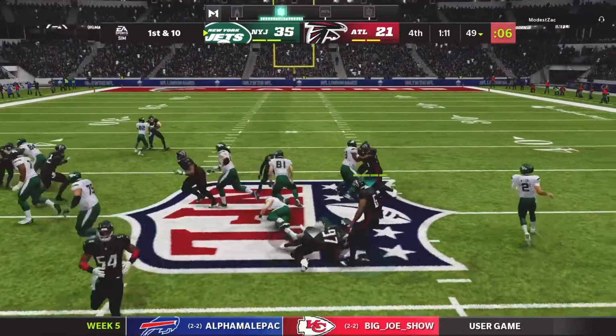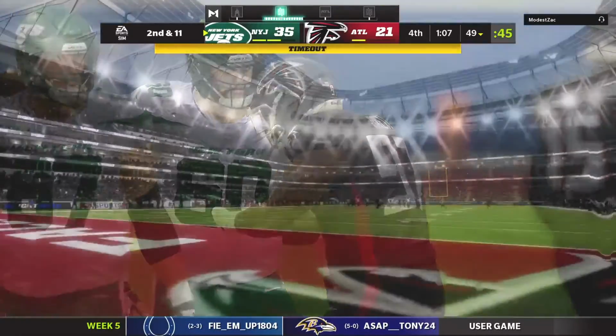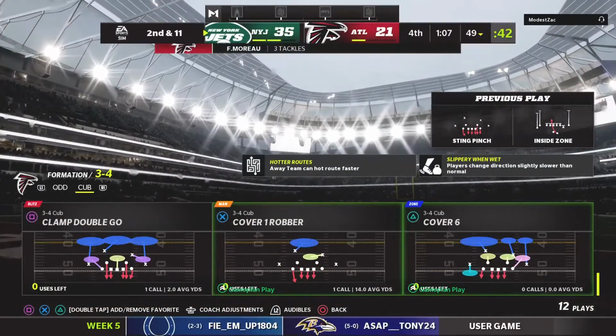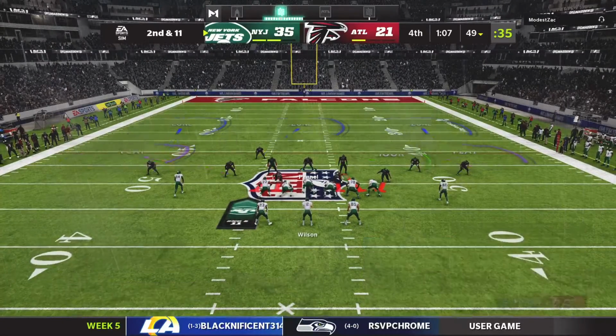1st and 10. Here's a run on 1st down that doesn't accomplish anything. In fact, he's going to be tackled behind the line for a loss of 1. The Falcons going to use the 2nd of their timeouts as they stop it here with 1:07 remaining. Looking at a 2nd and 11 now after the loss.